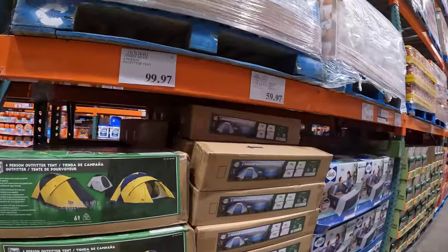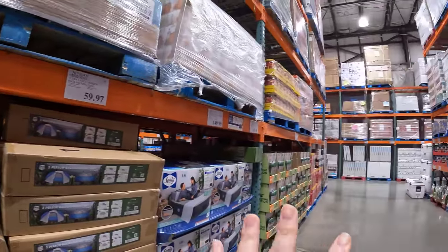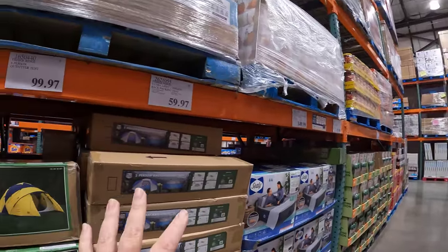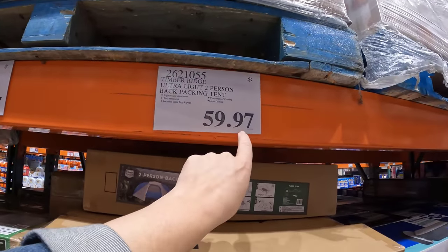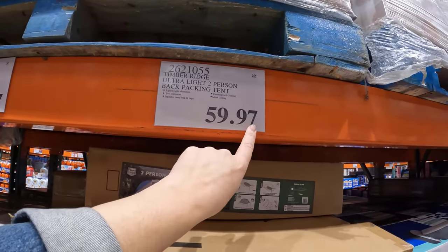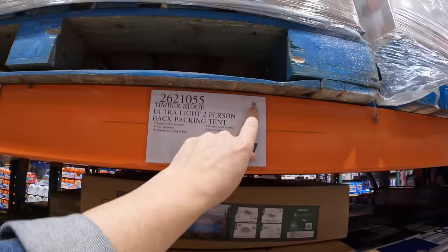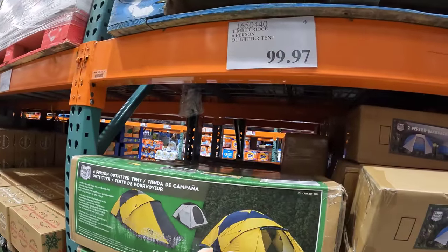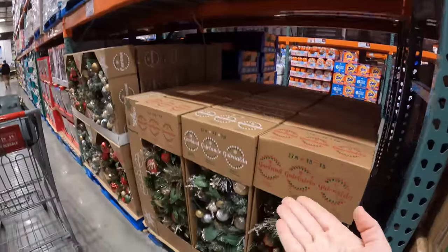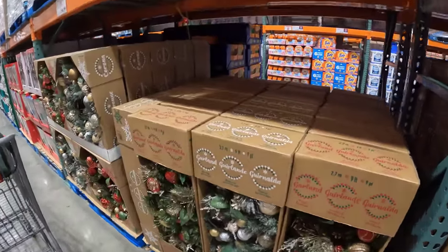Our Costco has a bunch of their summer stuff tucked back here on sale now, like a two-person backpacking tent, $59.97. You know if it ends in a 97, that it's on clearance, that they're trying to clear them out. They also have this little star. They got this six-person tent for $99.97. They're trying to clear out the summer stuff so that they can bring in the Christmas stuff.